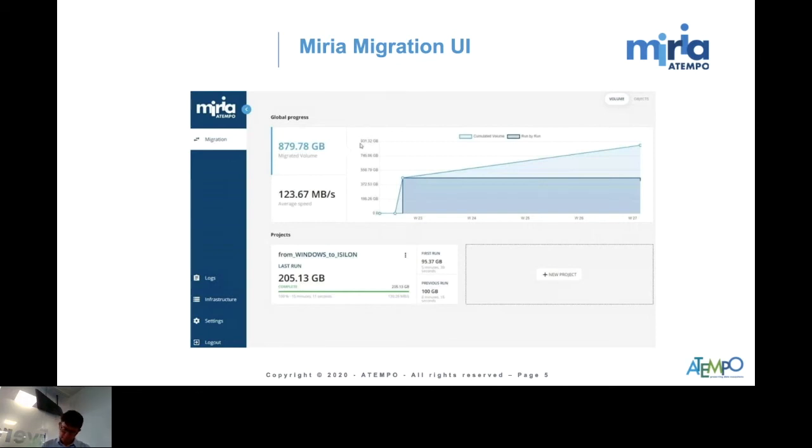When we do the cutover, we really work with the customer to put the source storage normally in read-only mode, and let the users know. We stop all the tasks on Myria, run the last synchronization, then change the routing table and connect the users to the new storage.